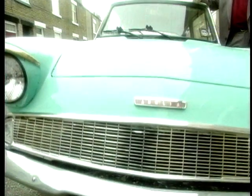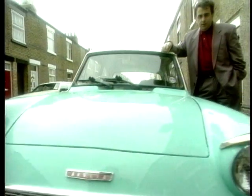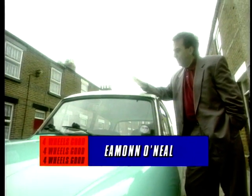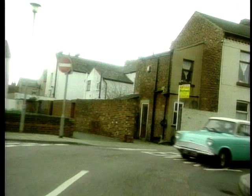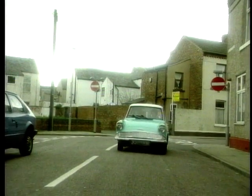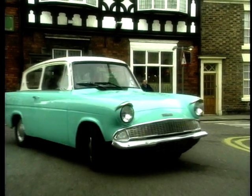It's the end of the line for 337 YFM, because today this much-loved 1962 Ford Anglia, resplendent in her Caribbean turquoise and ermine white, makes her final journey to a better place. For 32 years she's been a faithful servant to a loving family, but frankly, she's past it.